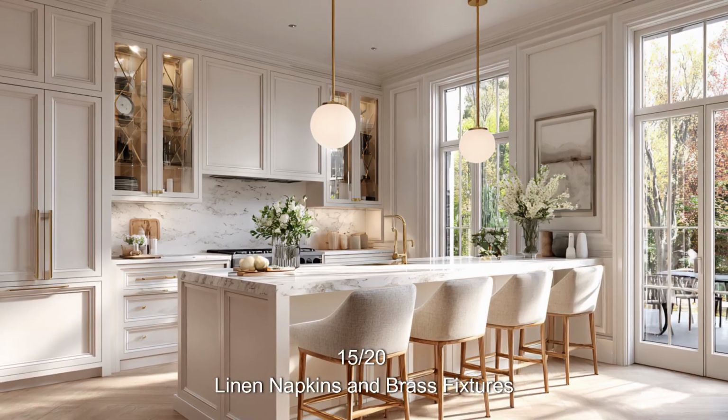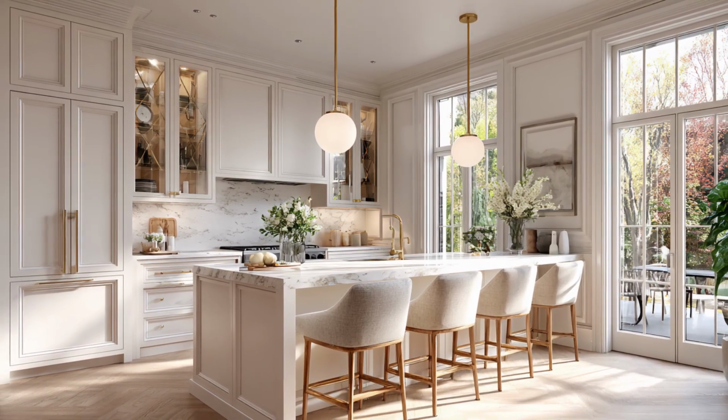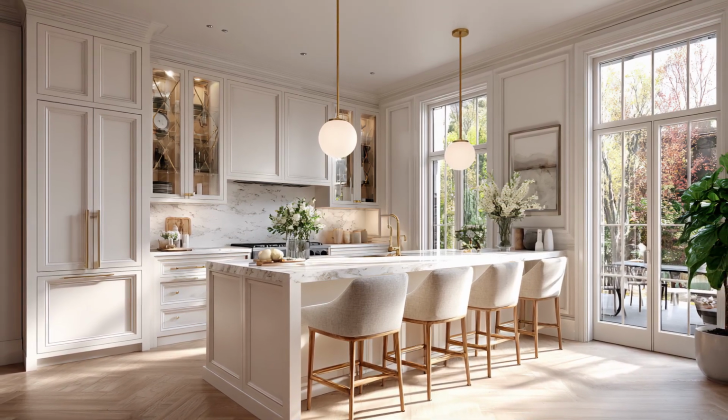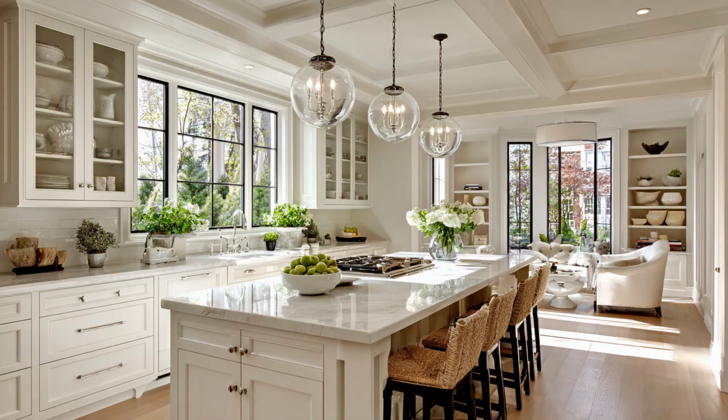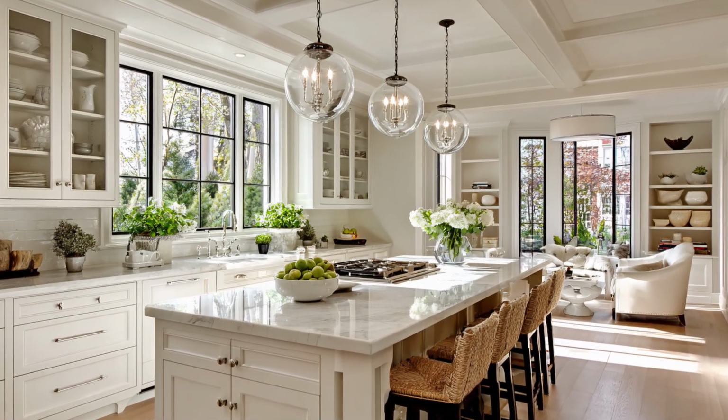Back at the island, a stack of linen napkins rests beside a loaf of crusty bread. The camera draws closer, revealing the hand-stitched hems and delicate embroidery. Sunlight filters through again, highlighting the texture of the butcher block top and the warm patina of the brass fixtures.